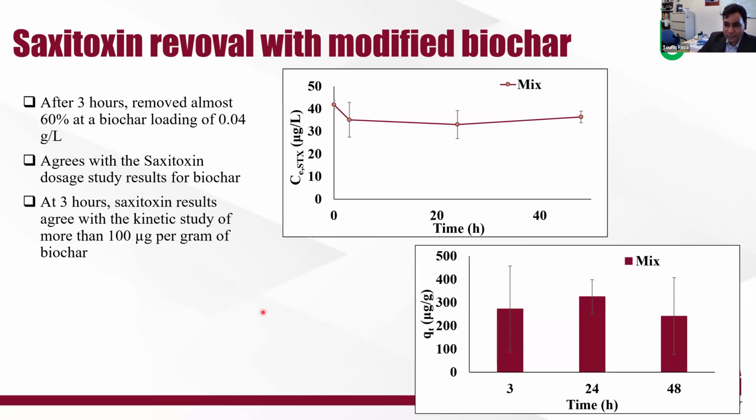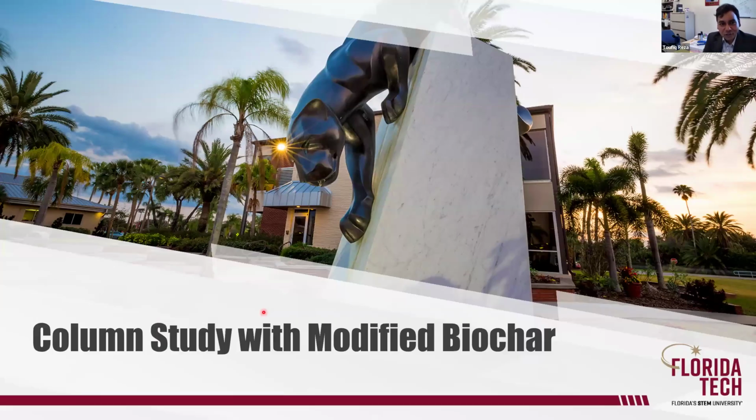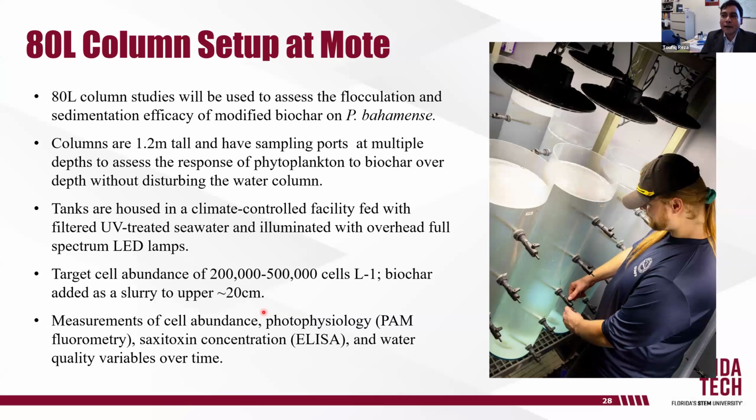Now, the last part I'd like to talk about is our column study. Our column study will be performed at Mote Marine Lab. These are some of the columns you see over here. The columns are about 1.2 meters tall and have multiple sample ports. These columns are designed to mimic the Sarasota Bay or Tampa Bay estuary. The tanks are housed with UV light, and we can have a target cell abundance as high as 500,000 cells per liter. After the column study, we are also planning on doing cell abundance, PAM fluorometry, and ELISA.